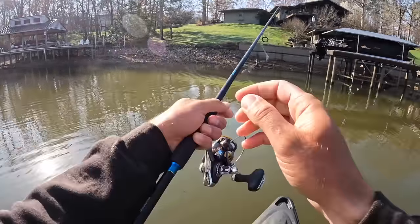And so when you're trolling, you eliminate that. Your bait's in the water the whole time. In my case here in the kayak, I can run two rods while I do this. If you're in a boat, especially a large boat, you can run multiple lines. And so it's just more efficient. It's just a more productive way to fish for them, in my opinion.